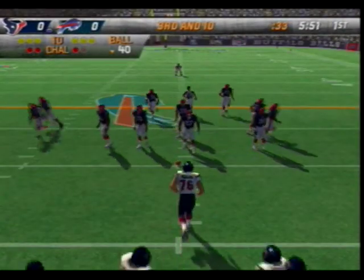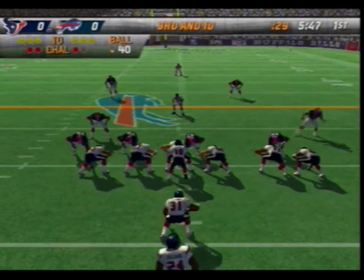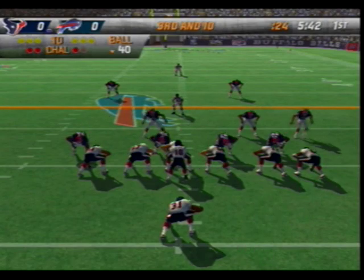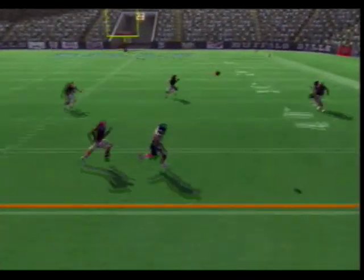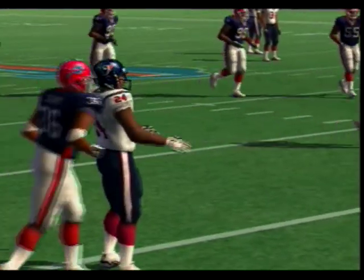Ball on the 40-yard line. Keep the throttle down. Williams, the deep man. Gets the pass off, and he makes the grab. What a throw. He put everything he had into that one.